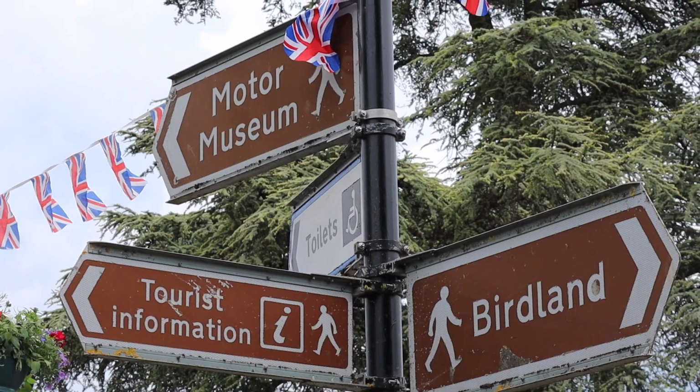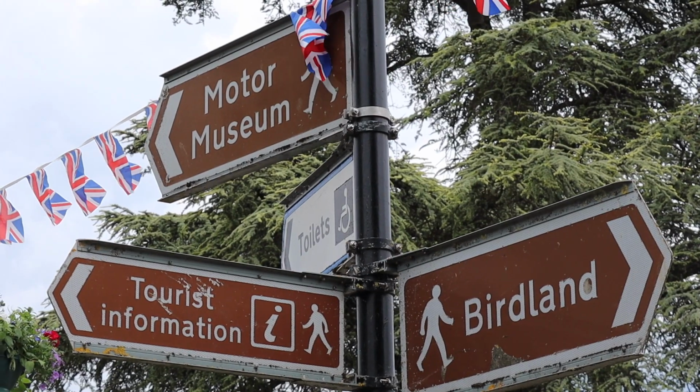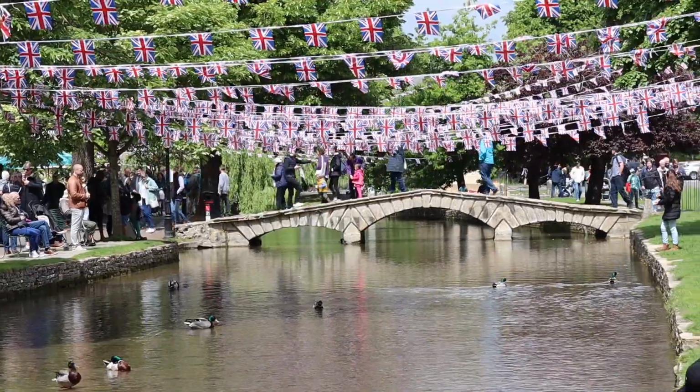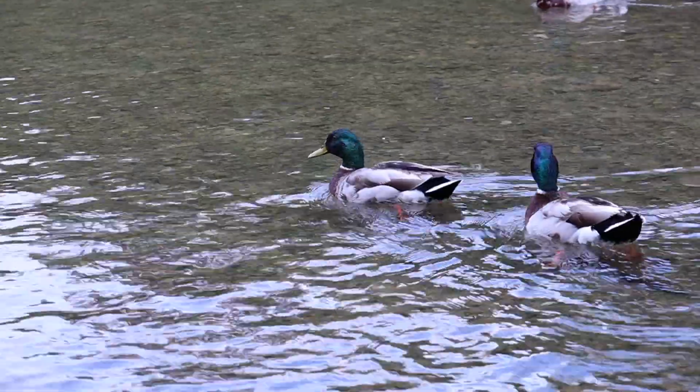Another attraction to round out your time in Bourton-on-the-Water is Birdland Park and Gardens, especially great for families. Sadly, we didn't get to visit, but it looks like a lot of fun.